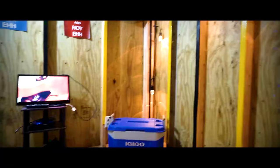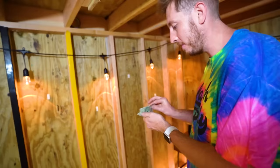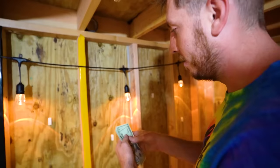So we were getting ready to call Sean, 70s man. He has to come find us in the bunker. We're not gonna tell him any clues, except we're not in the house. He's gonna have a time limit. If he finds us in that time limit, this cash deposit is all his.